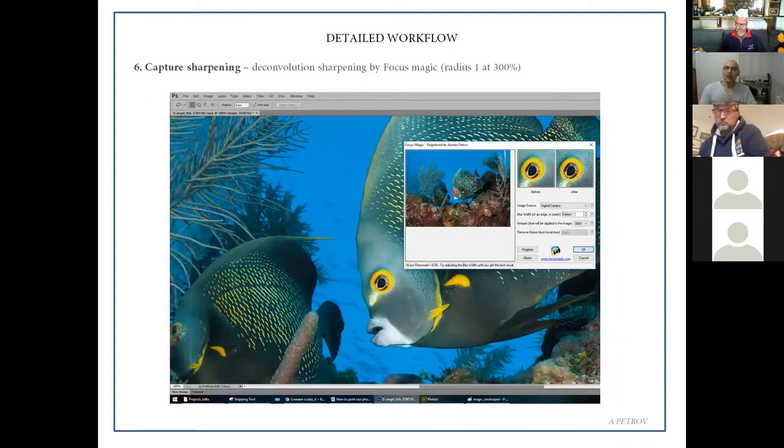The following step is capture sharpening. Why do you need capture sharpening? Because in the process of converting your files, you lose some details. Because of this process, the files you get are a little bit blurred, and by capture sharpening, you're bringing back this lost sharpness, this detail which is lost when you convert your files.